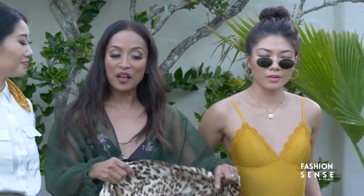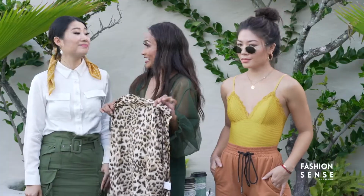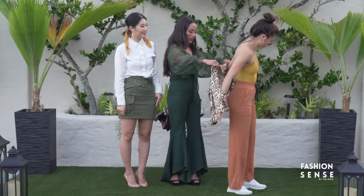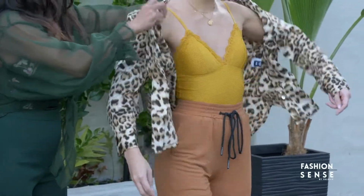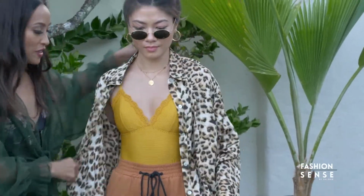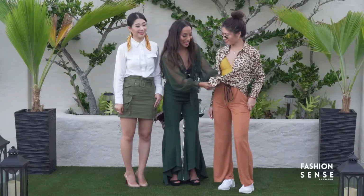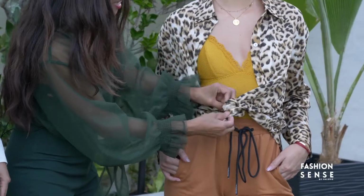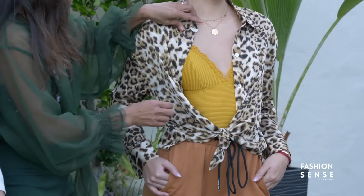Now, this is also from your two-piece sleepwear set. How cute. Watch how transitional her pieces are. Maybe she's running from cafe to cafe, maybe she's going from class to class, coffee shop to coffee shop. But all we need to do is tie a loose knot here, and her outfit is just as effortless as her to-go cup.